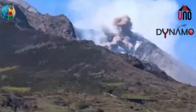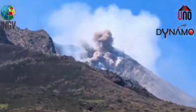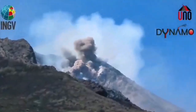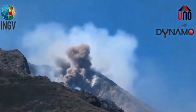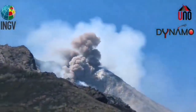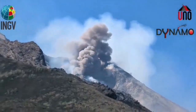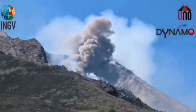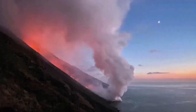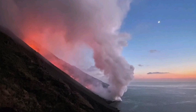And the result is this event. We see it now here, moving toward the Ionian Sea, that part of the Mediterranean Sea which is adjacent to Sicily and mainland Italy. From a distance, of course, it looks beautiful. You can have a beautiful sunset, take nice views of this. And you can see here, this is a first quarter moon and the hot pyroclastic flow going down.